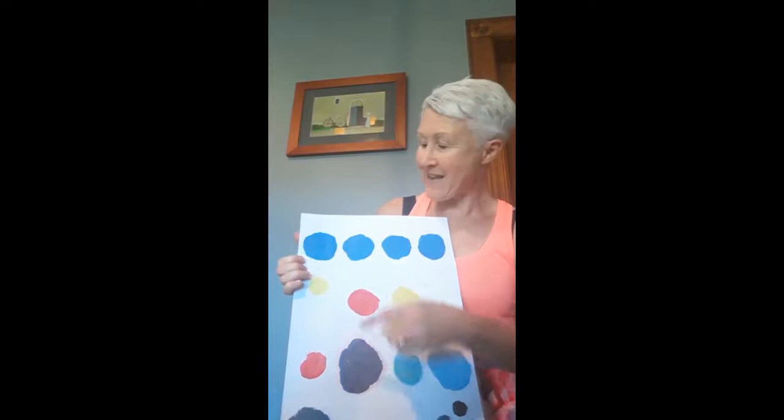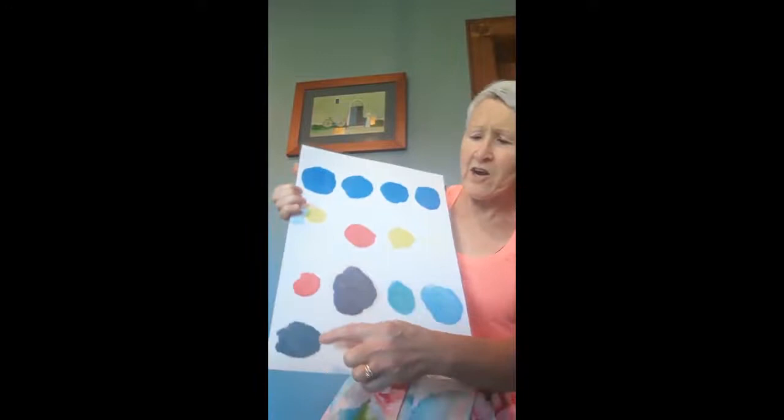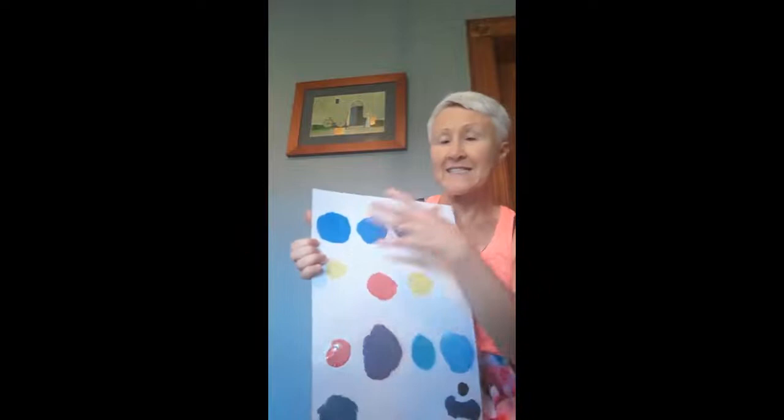Then if we even add yellow, white and red, we're going to get a grey colour, like steel blue. Now these are just some of the shades of blue that we have in our world. And when I read this story, you'll be able to hear some of those shades. And when you do, I'd love you to put your hands on your head. Even if you hear the word blue, put your hands on your head.